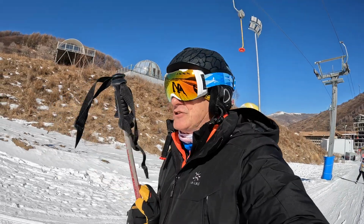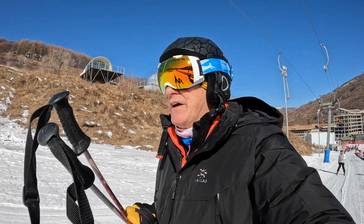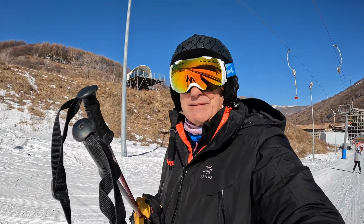So there are basically two sides to this resort. We've been up one on that. There's 2 blues and 1 black run. We haven't done the black run yet. Jack's a little bit scared of that.